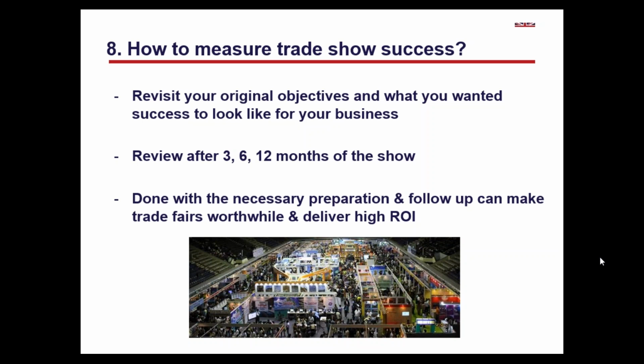And a question here from Roger, and you did mention it a little bit earlier in your presentation about localizing your sales material. With language barriers, is there a need to localize the sales material, having an interpreter on the stand? Any pointers on that?